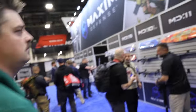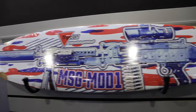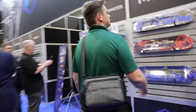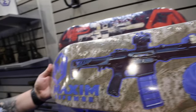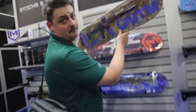Come over here to Maxim Defense and check out some of the cool artwork on these custom skate decks. That right there is, we got a longboard deck. Let's go see if we can't find. That might be the most unique marketing promotion item that I've seen so far. Knock that one out of the park.